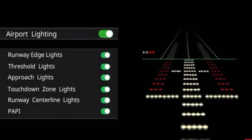The lighting system is the most helpful to the pilot in the dark of night or in poor visibility due to fog, snow, or rain. Today, let's look at the runway lighting system. Runway edge lights are used to outline the edges of runways. These lights shall be placed along the full length of the runway in 2 parallel rows equidistant from the centerline.